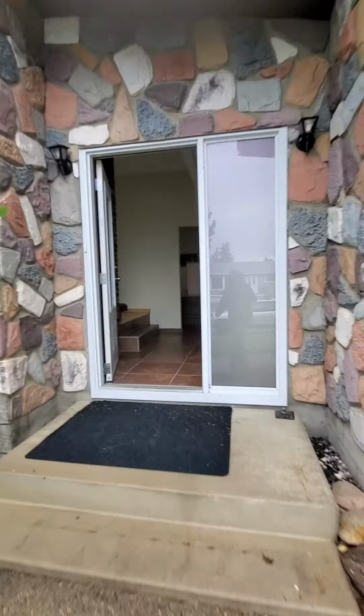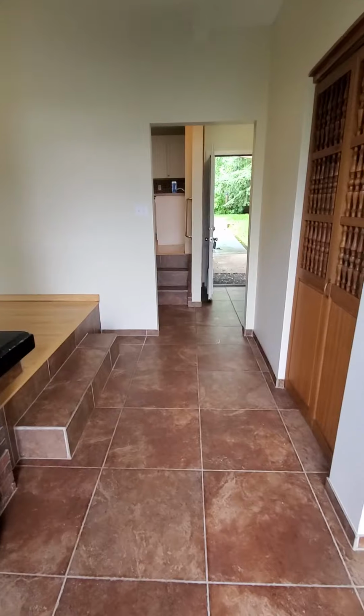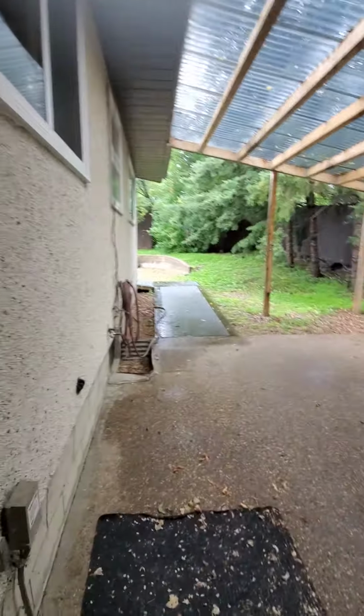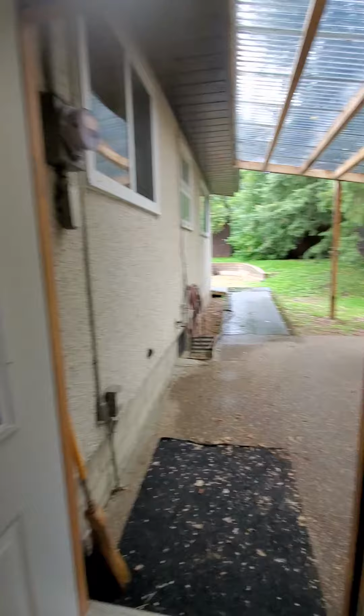So what I wanna do is go inside quickly here, take off my shoes. I'm gonna show you the downstairs and the sump pump area where there's absolutely no moisture. Also, what's neat about this house, I love this part. This is like a nice covered deck area, so you can stay here and be dry and enjoy the outdoors, even if it's a really wet day.